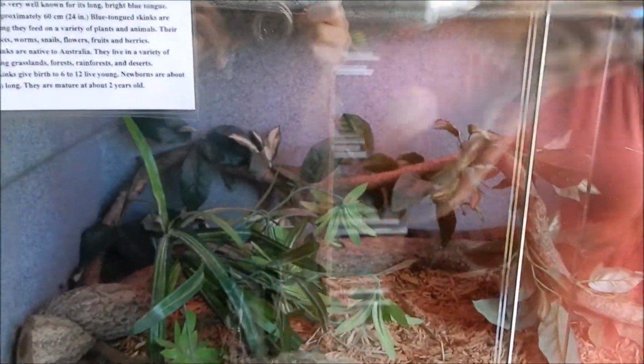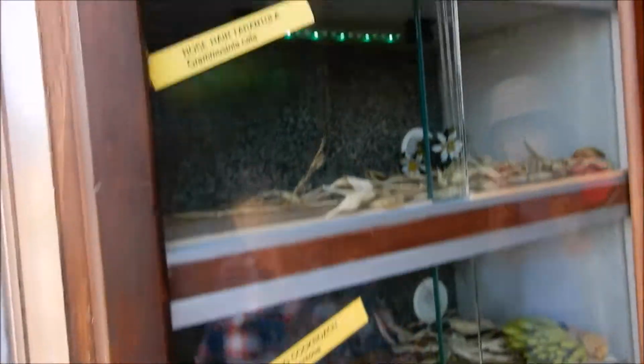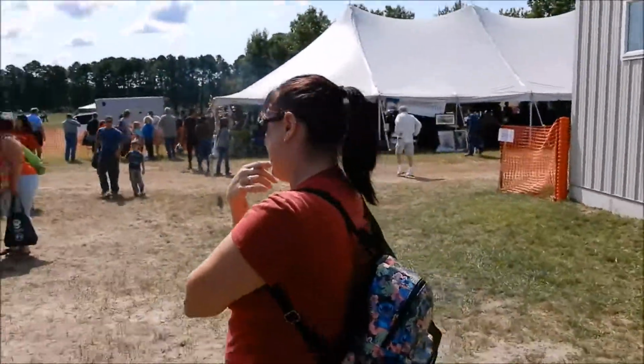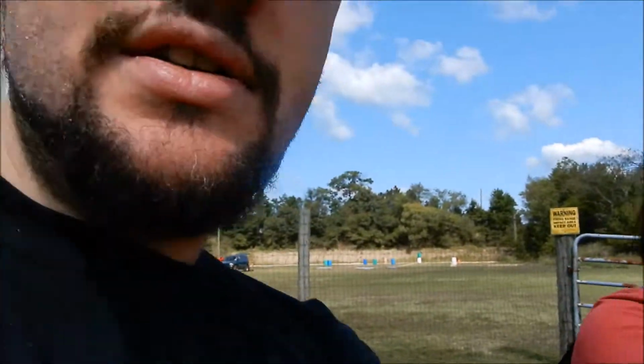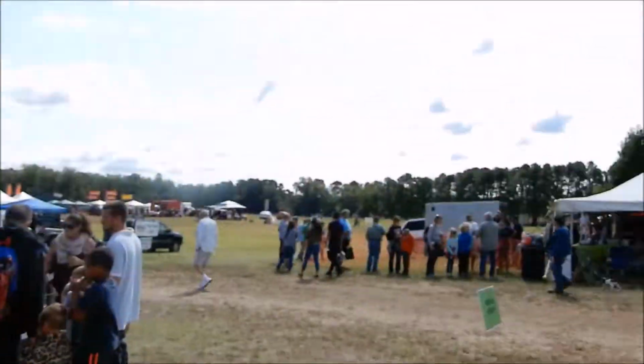Hey! Found you. That is a very large head in there. It's a blue-tongued skink. He's in the back. Louisiana pine snake. And look at that thing. Tarantula. Hissing cockroach. I won't touch it. Oh, there's lots of things in there. I couldn't show them all because I had someone up my butt. But I tried. Look at the puppy over there.